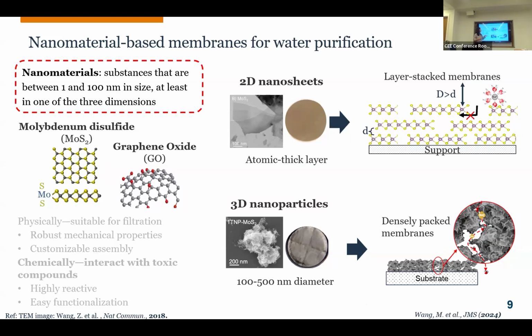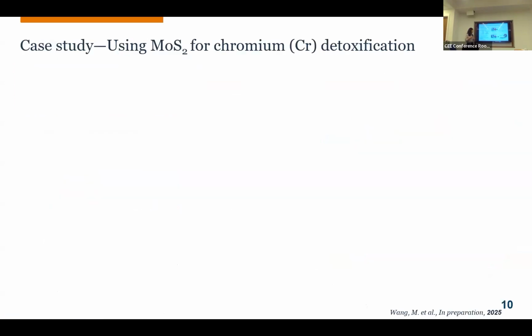All of them can have a physical property similar to a membrane: they have pores that are defined for filtration and rejecting those unwanted ions. But you can also modify those materials so that they have chemical properties and reduce the toxicity of the unwanted molecules, like I mentioned in the wastewater.